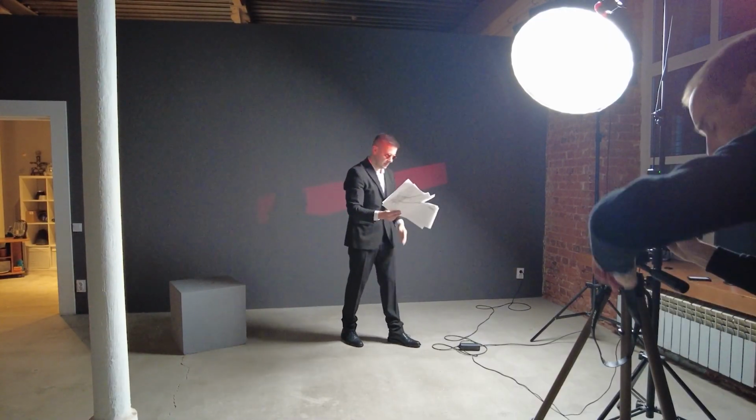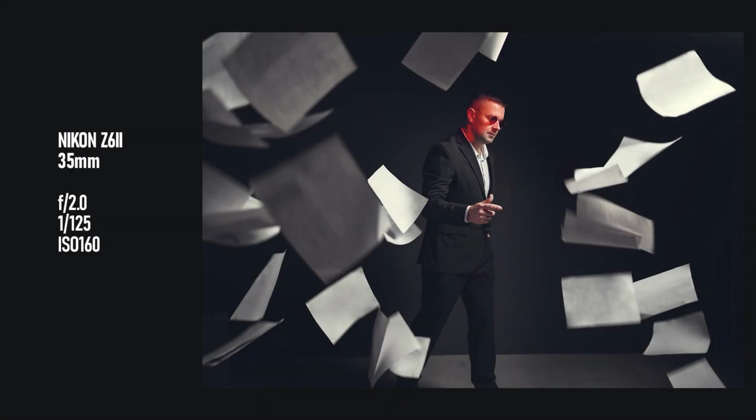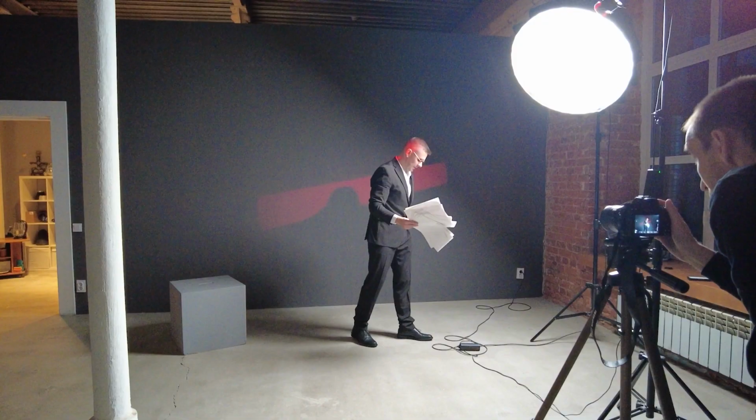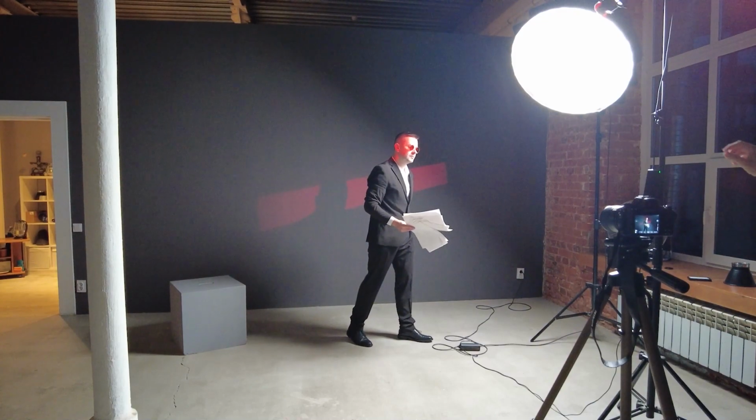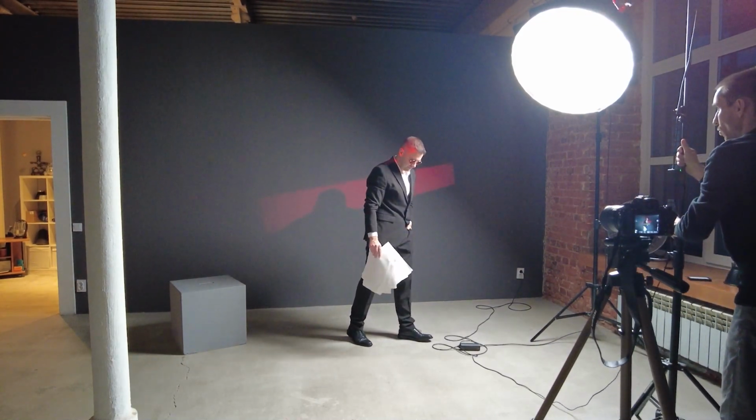He throws away the papers he's been reading and turns into a different person. It was easy to photograph this shot. I set up a light source to illuminate Daredevil and the pieces of paper that he would throw. In this case the background would remain dark.